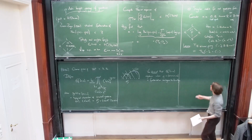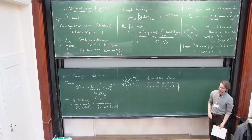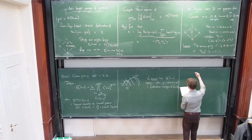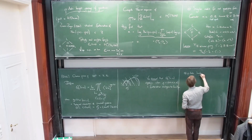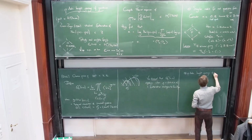All right, so I want to explain all these things by giving you another definition, which is maybe even crazier than this one. But here we go. p-adic height pairings of geodesics.